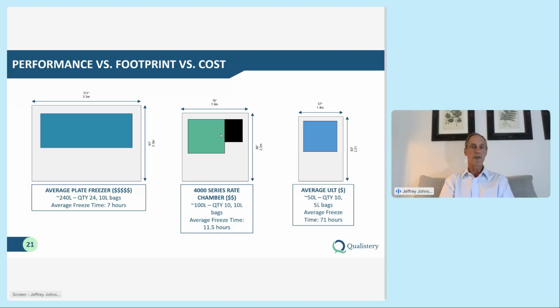And so this is kind of our performance footprint summary of the different options. You can see that the capacity of the plate freezer is 2.5 times greater, but it is 4 times the price. And so you could buy 3 of the FARRAR freezers, get more capacity, lower capital costs, and have the redundancy of having 3 versus 1 of these machines.